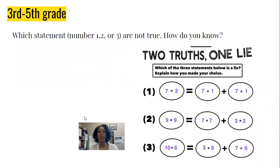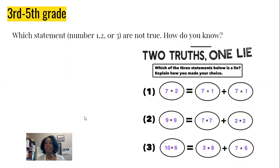All right. And third through fifth grade, which one of these is not a true statement? Remember what we said, what happens on one side of the equal sign has to be the same as the other side of the equal sign. So which of these equations is true? And it's number 2. I'm sorry, is not true. Not which one of these equations is not true. So number 2 is not true. When you do that multiplication and then you add them up, that does not equal the same thing. How'd you guys do? Are you getting the hang of it? Good, because I made it a little more tricky this week.